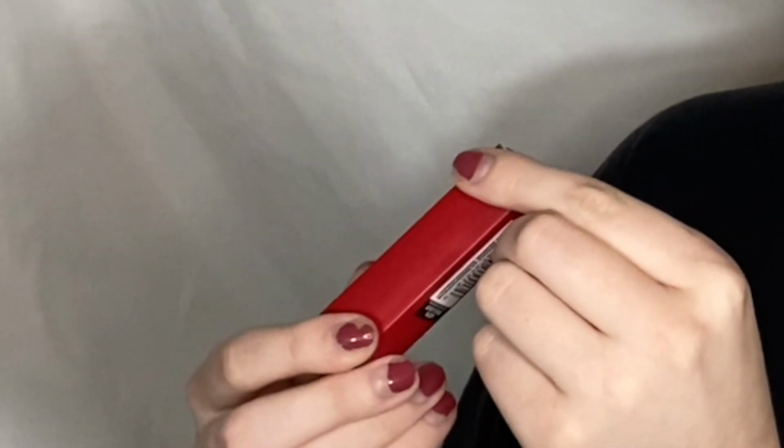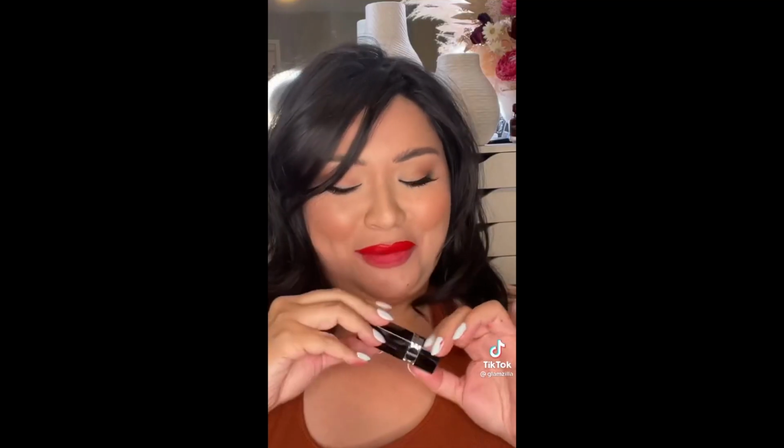Alright y'all, so the last thing we have is the lippy. Now I picked this up from Maybelline. This is the Red for Matte lipstick. Shade 382. And somebody on TikTok said that it was the dupe for the Dior 999 that recently went viral. This is much cheaper than that. But what I really want to know is what it looks like beside Dior's 999. It's a dupe. And so I was like, well, might as well pick it up. So we're gonna try it on right now.